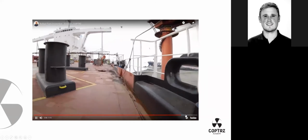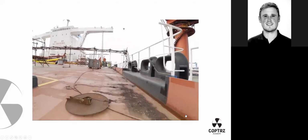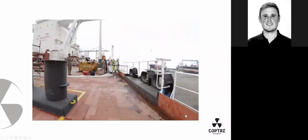Traditionally not the best aircraft for outdoors, purely just because of the wind that can be created, and it does act like a kite sometimes, but here we're seeing it's a really good application.